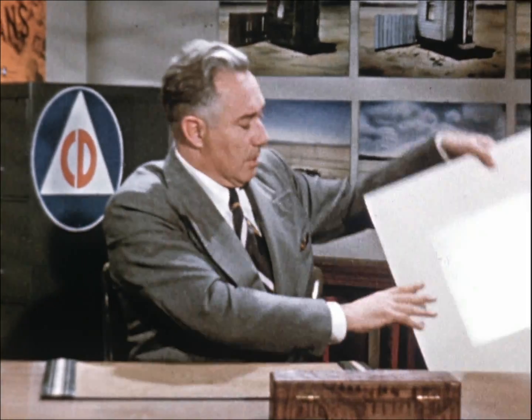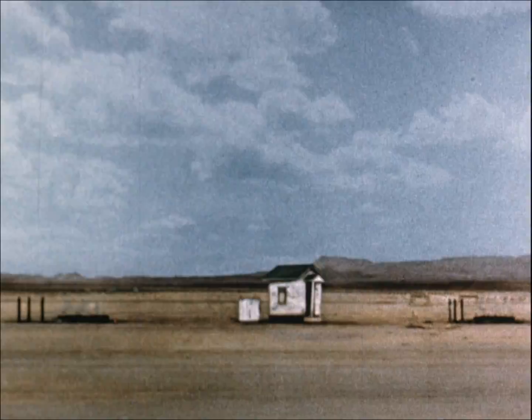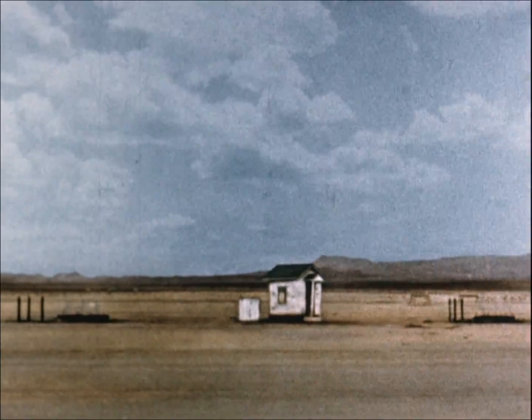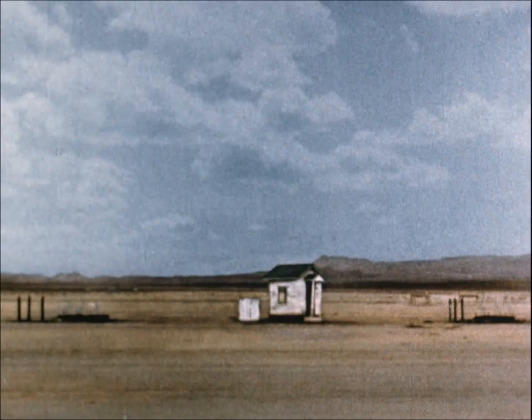You've seen the tests. You know the story. Join up with your friends and neighbors for a better, safer community. It's also a good civil defense, which is everyone's responsibility. The dingy house on the left, the dirty and littered house on the right, or the clean white house in the middle. It is your choice. The reward may be survival.